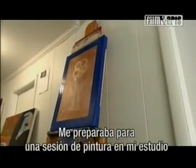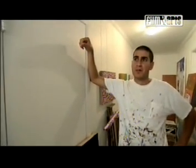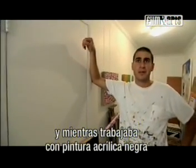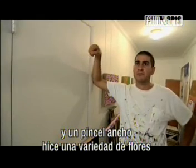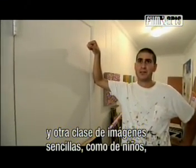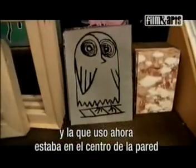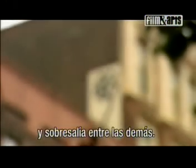I was warming up for a painting session in my studio, and in doing so, working with just black acrylic paint with a fat brush, I did a variety of flowers and other sorts of childlike, naive images. And the one that I use now was in the center of the wall. It just jumped out from the others.